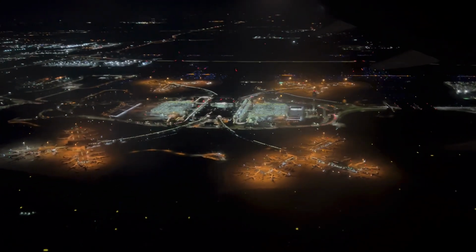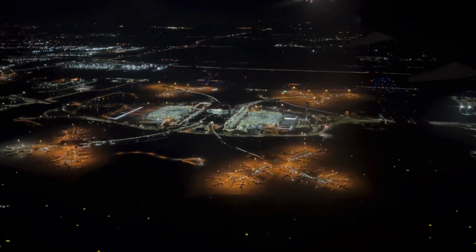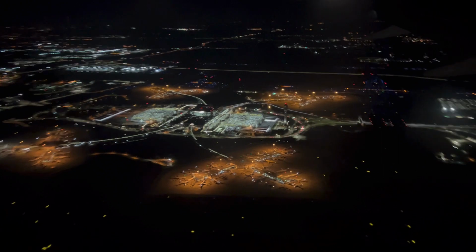Here we've got a view of terminals A and B, and its four satellite gate complexes as we climb to 3,000 feet and fly heading 205.